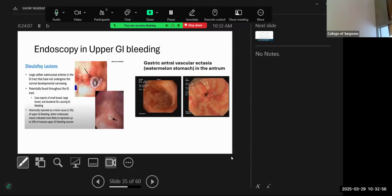I just mention these because they are not common for us. Dieulafoy lesions are submucosal dilated vessels which can bleed. And have you seen gastric antral vascular ectasia, GAVE? Sometimes you don't identify it, because in your endoscopy you can see things like this towards the antrum. This is GAVE.